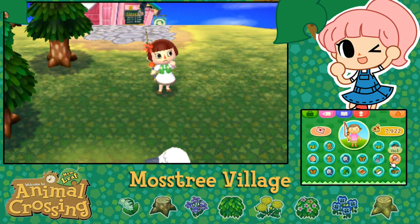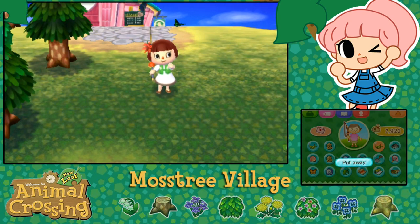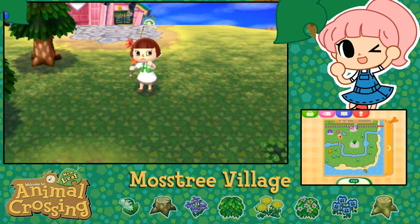There's just too much and I have too many items. Long locust. I'm gonna let go of the long locust. Okay, show it off? Oh, that's so cool. I didn't know I could show it off for pictures that way. All right, I'm gonna release the long locust, you guys. And he can go be a happy, happy locust elsewhere.